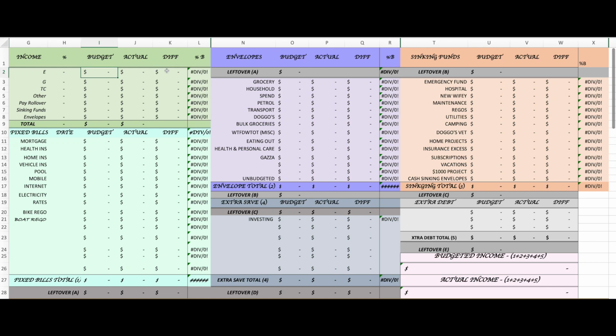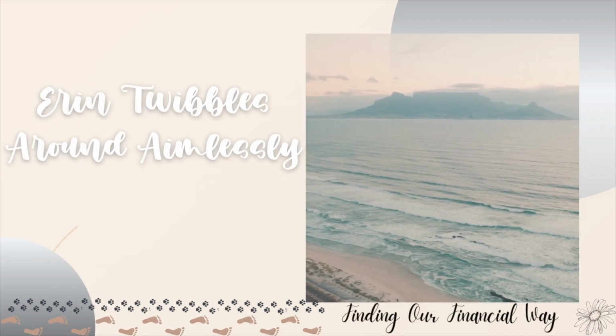I am staring at a blank spreadsheet right now, so that must mean that it is time to work out my August budget. So if you are curious to know how I am going to give every dollar a home for the upcoming month and how I'm going to spend my money, stick around and find out.